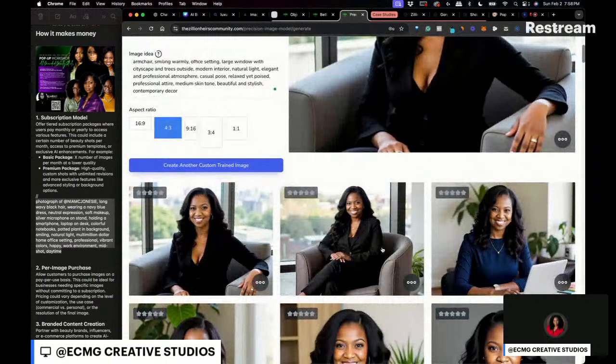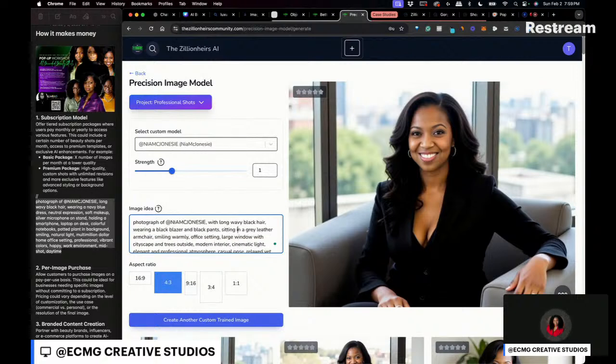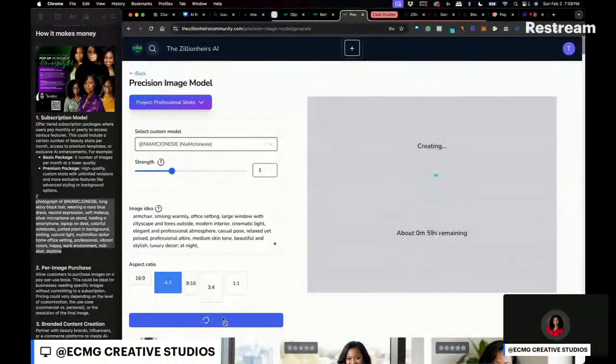So this is how you create your shoot here, right? Let me see something. Natural light, elegant atmosphere, casual pose, relaxed yet poised, natural light. Let's do cinematic light. Did this say daytime, wearing black pants, sitting in an armchair? Okay, contemporary decor. We're going to say luxury decor, at night. Let's see. This might come out a little crazy, but it'll be a little less than a minute.